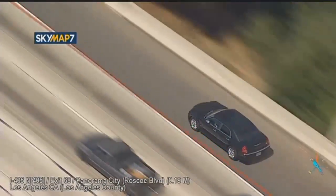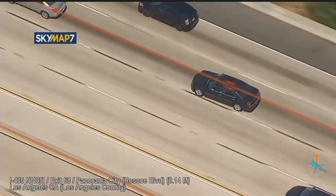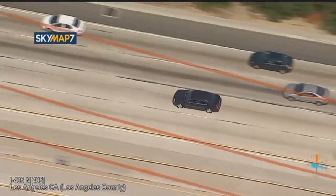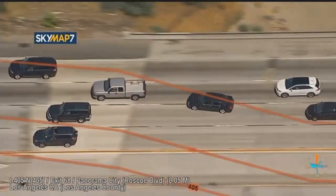So we're going to widen out just a little bit to see how fast he's passing, because if he wrecks, we're going to go right through it because we're too tight there. So we're going to stay a little bit wider, slow down a little bit. But you saw him on that right shoulder doing 110 miles per hour. That is ridiculously crazy, dangerous driving here as we continue on the 405.